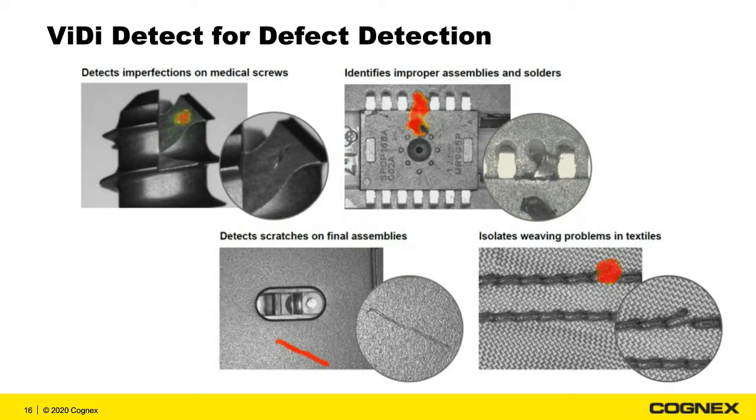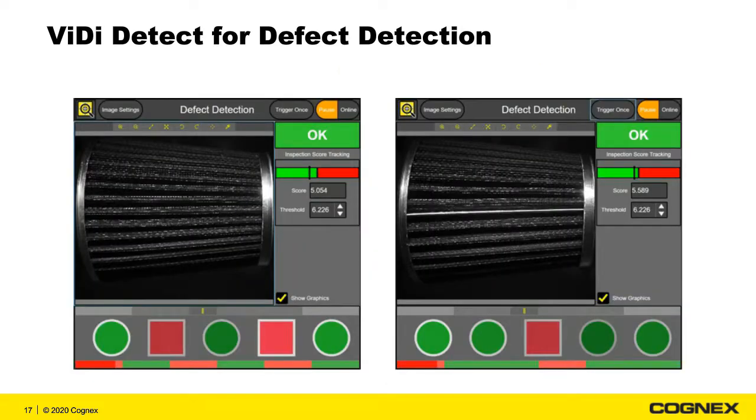Let's look at that air filter example from earlier in a bit more detail. In the air filter inspection, the camera is mounted in a fixed location, and the air filters are rotated one at a time to complete a 360-degree inspection. As they're rotated, you can see how the mesh appearance changes drastically from image to image, including the metal joint passing through the region of interest. With or without that metal joint in the region of interest, VidiDetect can determine if each of these images fall within the category of acceptable variation, and so the tool passes both images as each one scores below the threshold set during the validation step.